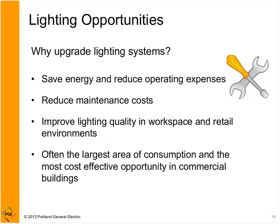So there's a lot of lighting opportunities, and why upgrade lighting systems? Well, first and foremost, save energy and reduce operating expenses or utility expenses. Reduce maintenance costs. One of the non-energy benefits of a lot of lighting projects is you get a lot longer lamp life out of the newer lighting technologies compared to what you may have in your business right now. So just the maintenance that goes into replacing lamps and ballasts and that kind of thing, good opportunity there.